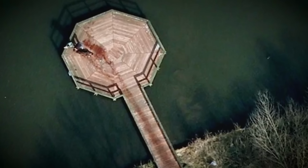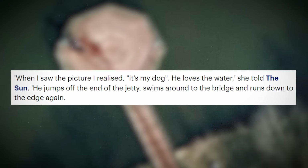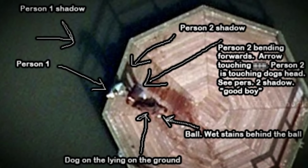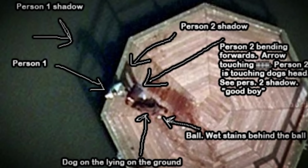A week after the image was posted, a 52-year-old woman named Jacqueline Kunen claimed that the image shows her and her friend playing with her brown golden retriever, and that the trail of liquid was actually water from the dripping dog, which looks dark red in the picture because of the lighting. While this is a possibility, crime scene investigators aren't fully convinced.